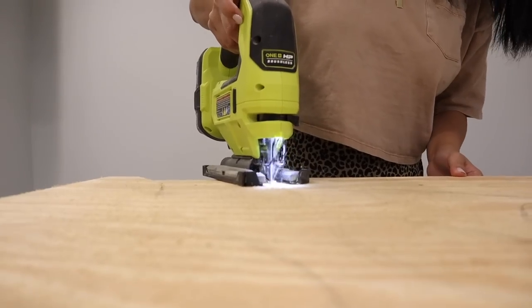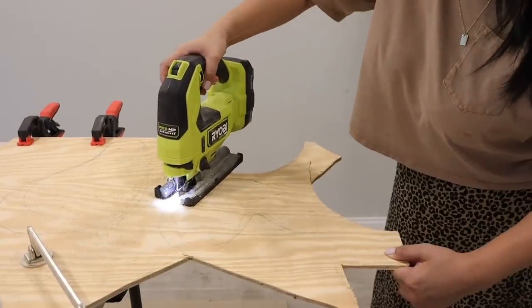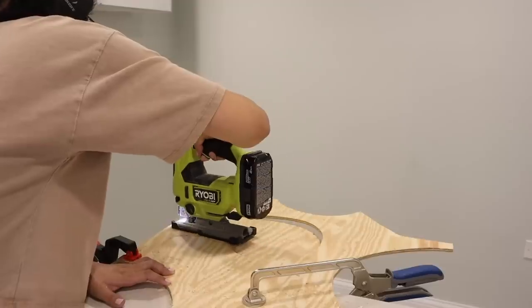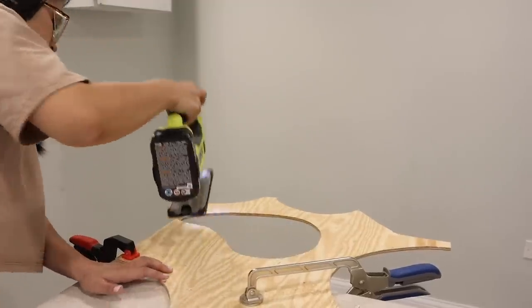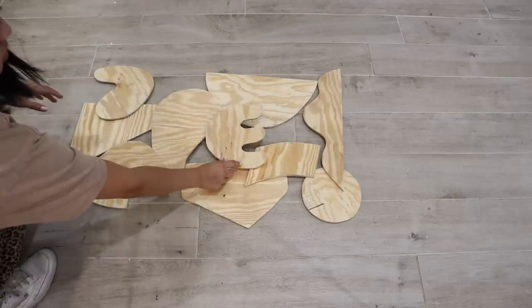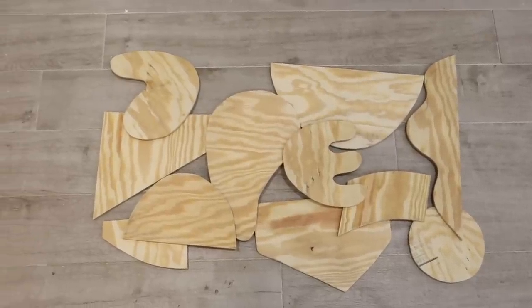Okay, since I had to improvise with a regular wood blade halfway through, I was still able to cut the rest of everything out. I just had to go a little bit slower, and then when we get to the sanding step, that is going to help perfect the shape as well. Once everything was cut out and sanded, I went ahead and placed everything together just to get a general layout, and I also took a picture so that I could reference it later.